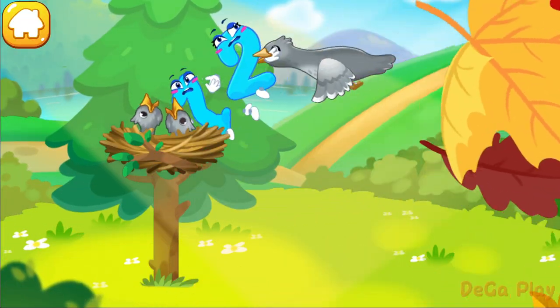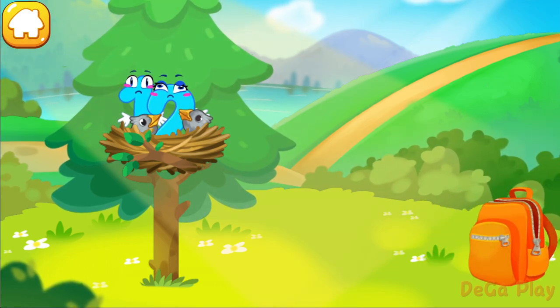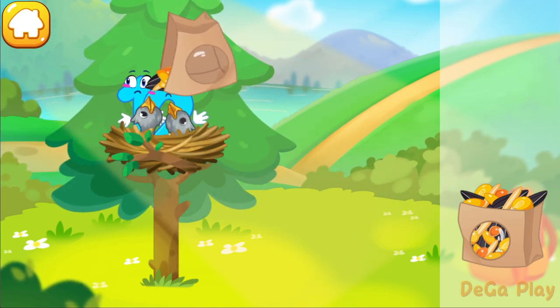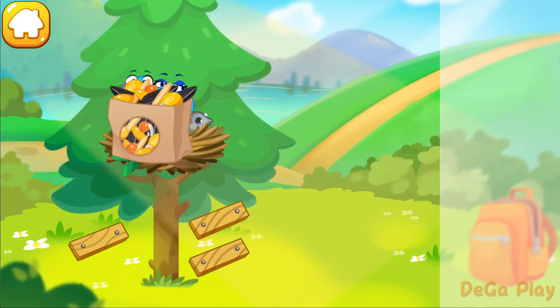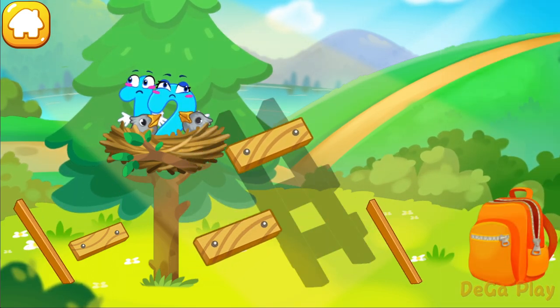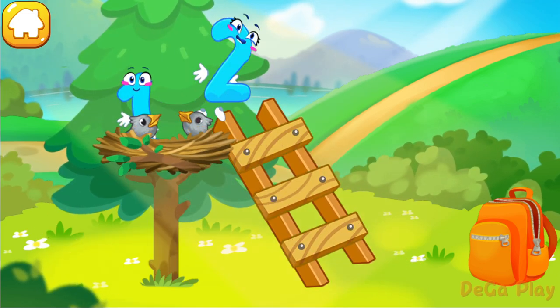Number 12 got caught by a bird and taken to its nest for the chicks to play with. Feed the hungry baby birds with some seeds. Now collect the stairs so number 12 could get back down. Assemble the ladder. Keep it up.